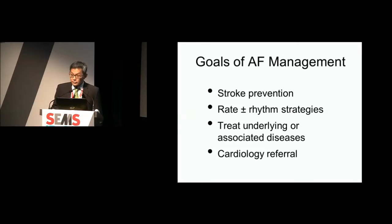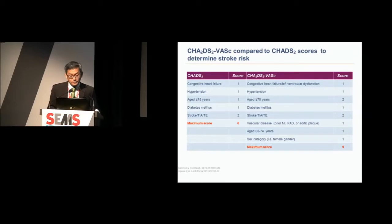In addition to rate control measures, we decide whether they are suitable candidates who might benefit from aggressive rhythm control. And that usually comes in the form of antiarrhythmic drugs, as well as electrical cardioversion or catheter ablation. It is also a good time to screen and treat underlying or associated diseases. And of course, you may want to refer to a cardiologist for a complete workup for this patient.